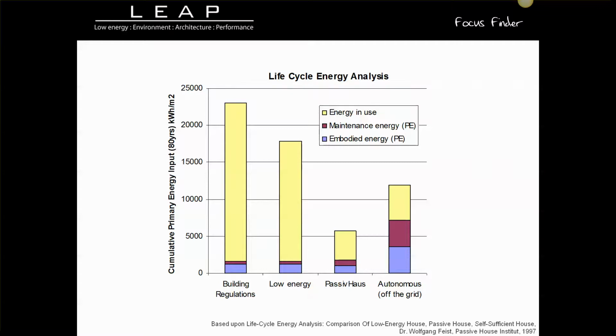And that's because you've basically got a power station strapped to your roof. You've got all the PV, photovoltaics, you've got the solar thermal panels and that kind of thing, and that increases the embodied energy. So that also means that you've got more maintenance energy, which is the reddish tone. Basically, you've got more maintenance to do because you've got to replace all of these pieces of kit. So therefore, you've got to be mindful of that.